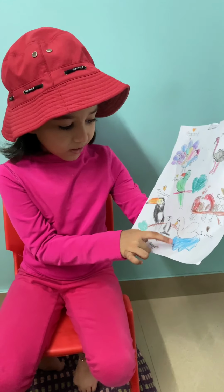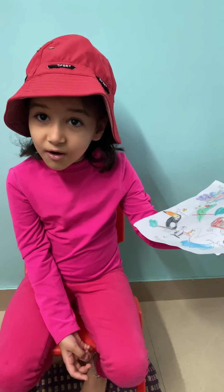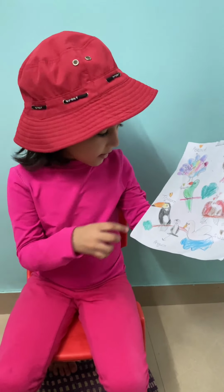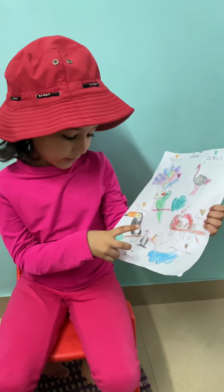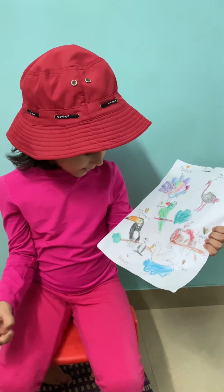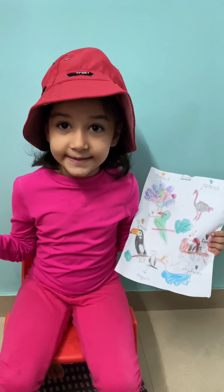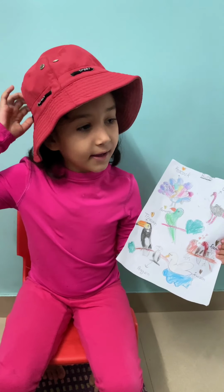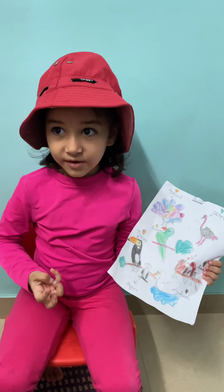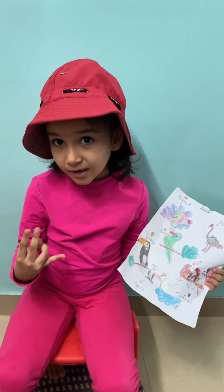So this is the swan. It mostly stays in water, but it can also walk on the sand, and it can fly. And this is the penguin. You can see the name written in here. So penguins only live in cold places like an ice rink. And beside the water, outside the water, there is that ice rink and there's water.